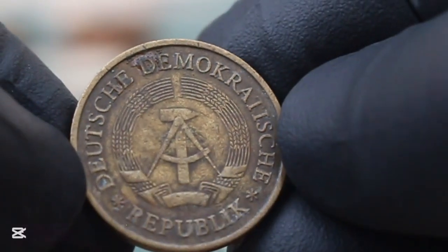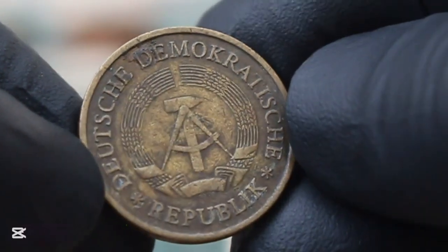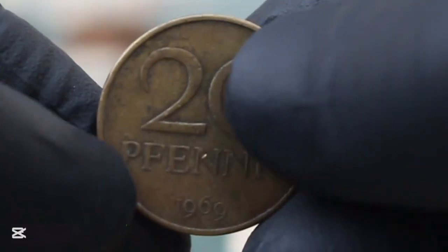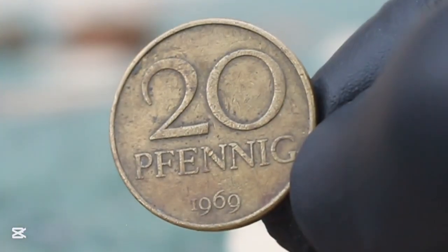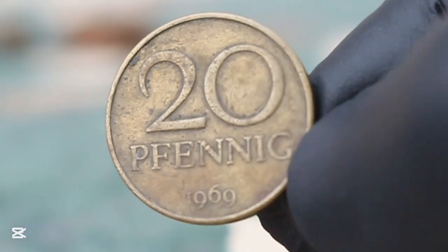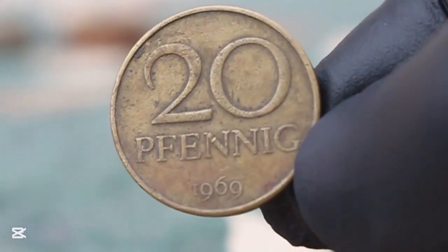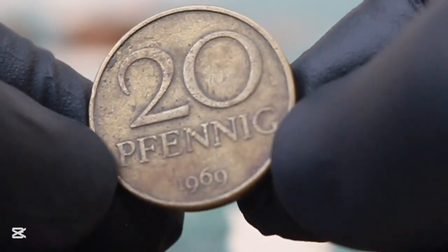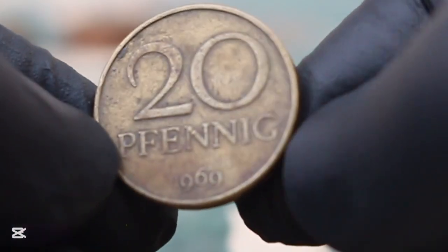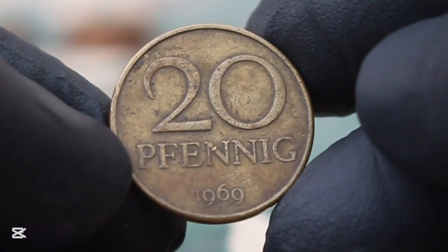With a mintage of over 100 million for the 20 Pfennig 1969 coin as a whole, it might seem like this would be a common coin to find. However, coins in this dirty condition, especially with no mint mark, are quite rare and hold a premium value. This particular coin, due to its unique attributes, has fetched as much as $100,000 at auction in some cases, depending on its exact condition and demand at the time of sale.